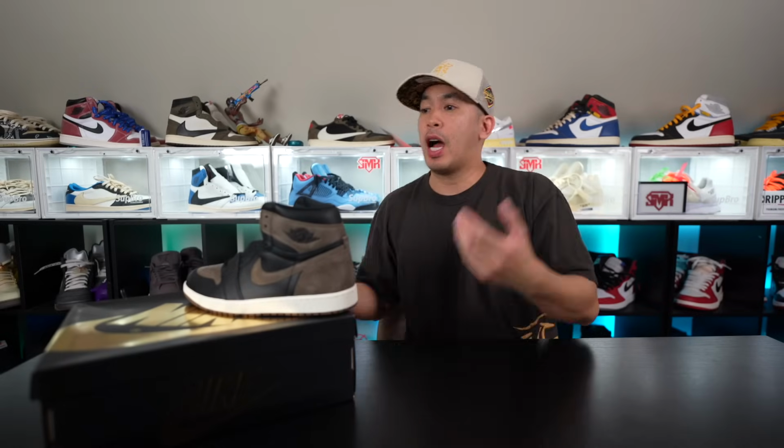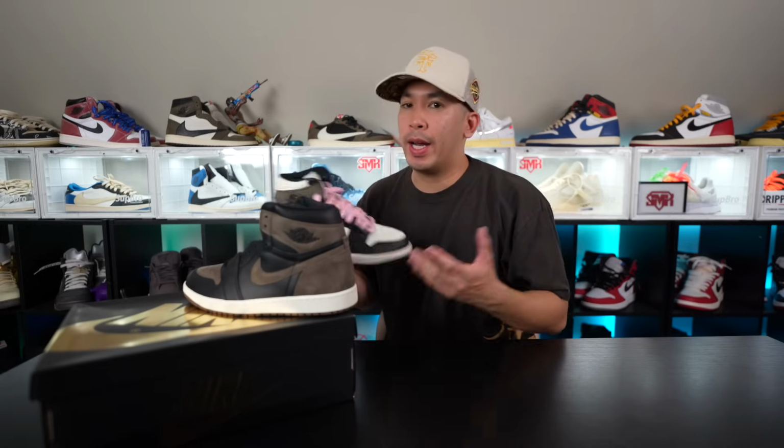A lot of people are saying, hey, look at the Mocha ones. These are going for like $400. The Palominos are definitely gonna touch that price? Probably not. I'll just tell you what, man. If you guys like the Palominos, not because of resale, just go ahead and get it.